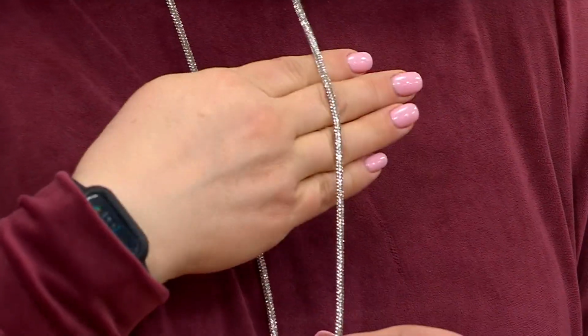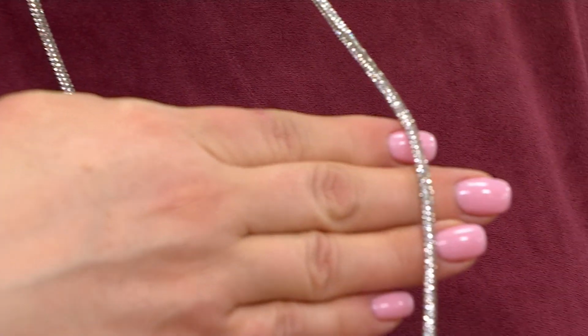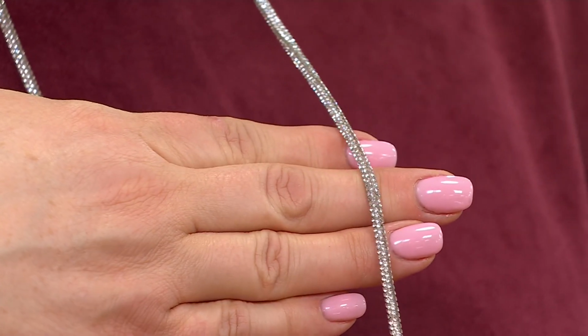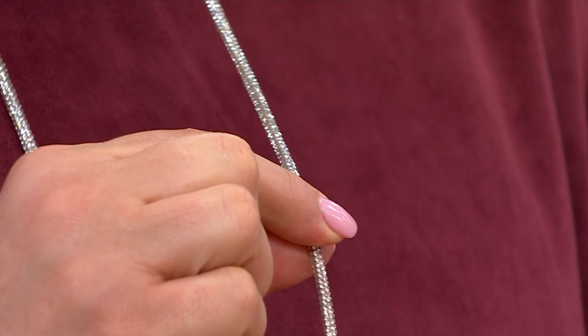Pièce de résistance. It's like glamorous diamonds. Yes, it looks like diamonds. It looks like jewelry, friend. Yes, it's hard to describe. It's really beautiful. And you know what? I have to tell you, it just shines and shines.